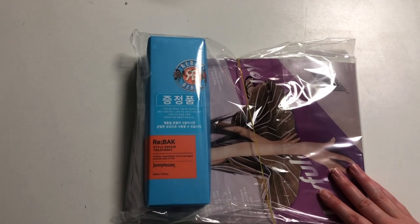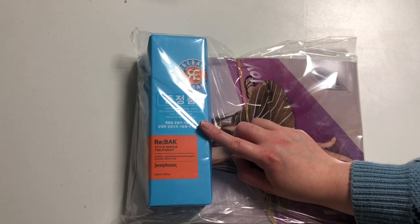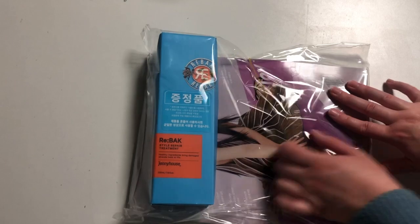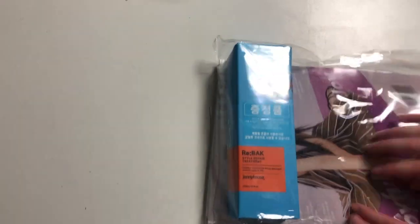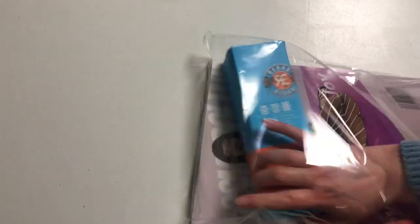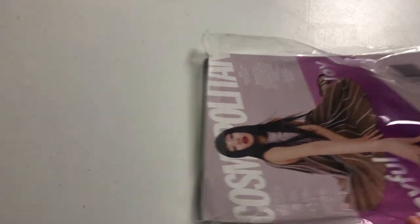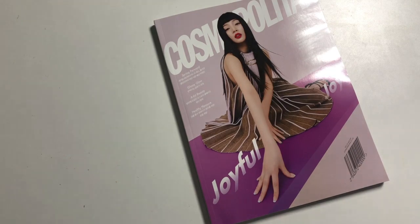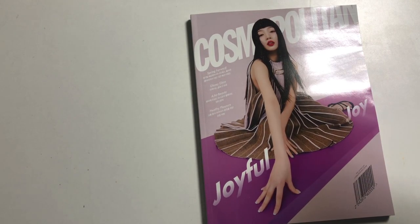Okay, so it looks like some kind of hair thing. Wow, okay. Very interesting. All right, so, wow, I get some free hair care as well. Thanks, Cosmopolitan. I didn't buy it for that, but whatever. And then we have Joy on the front. But of course, I did not buy this for Joy. I bought this for the tiny little Seungkwan.